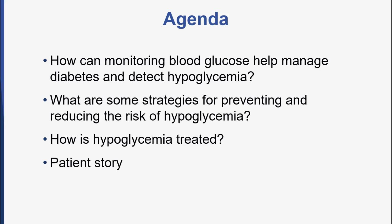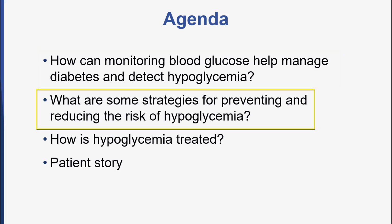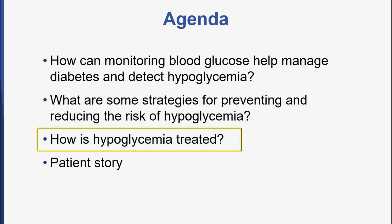The agenda for today is focusing on how to monitor blood glucose levels and how this helps manage diabetes and detect hypoglycemia, or low blood sugar. I also want to talk about the strategies for preventing and reducing risk for hypoglycemia. How do we treat it? And we'll end with some patient stories.